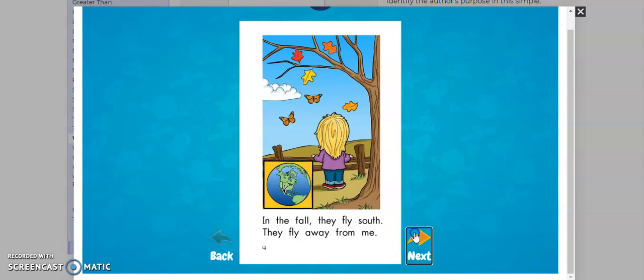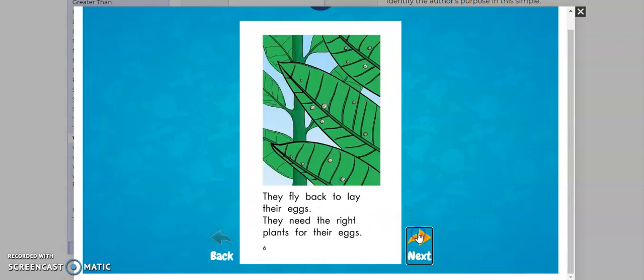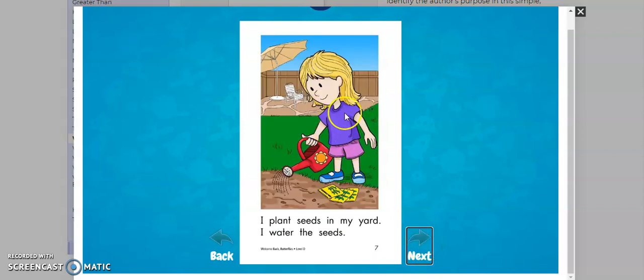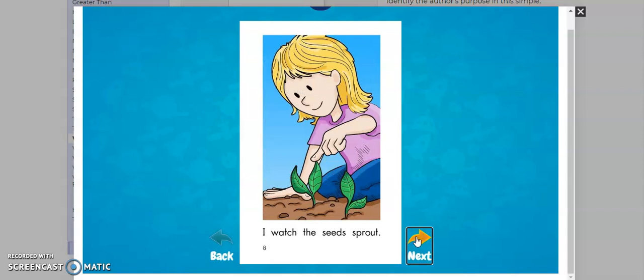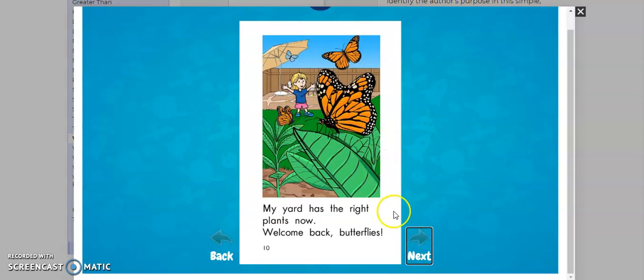Okay, so here we see a little girl with some butterflies. I see the same little girl with butterflies. But there's different things here as well. Then we see little leaves, with little dots on them. If you happen to know what they are, go ahead and let me know. We have the same little girl, so it looks like we have a main character, one character that we're going to follow throughout this book. Plants and now butterflies. So it's two things that we're probably going to talk about.